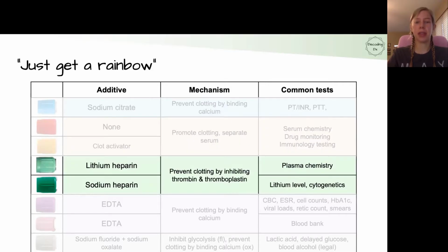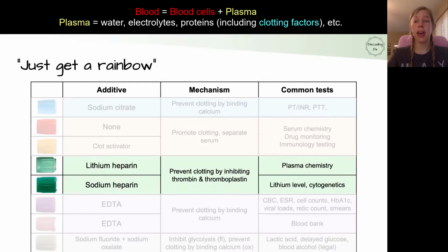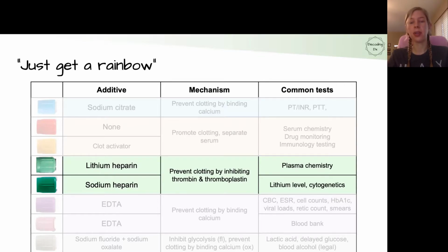Next up is our heparin tubes. Heparin tubes are used for testing plasma, and there should be enough heparin in each of these tubes to inhibit all of the clotting factors in a sample that size. Most chemistries are preferred to be done on a green top tube, although many can also be run on a red or a gold, but it's just a little bit of a cleaner sample to not have coagulation happen, because that can catch up a few things in the mix of the coagulation.